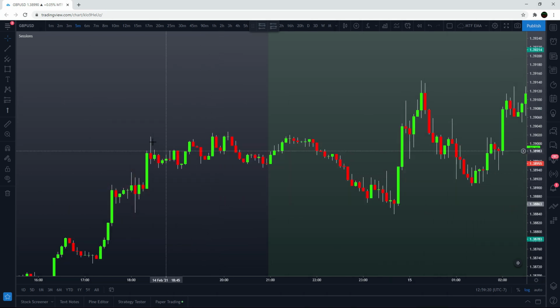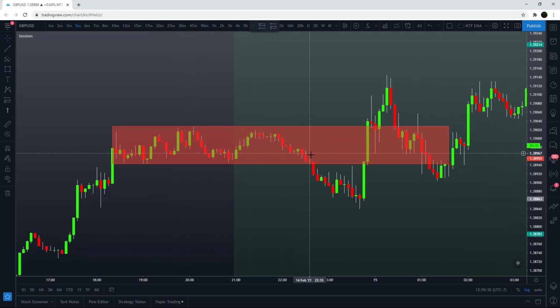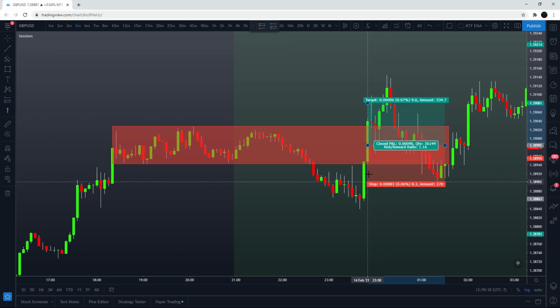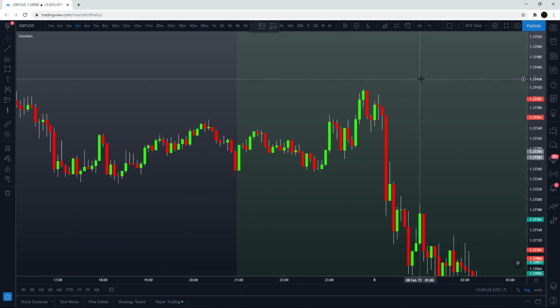In this one, we have a clearly defined sideways range here. So use your tool to mark it out and project the range out into the London session. Here's our range. We wait for the break. We get a breakdown, set our buy stop halfway into the actual range here, and set our stop below, target 2 times that risk, and it's good to go. All right, so final example before I get into the 100 tests here.